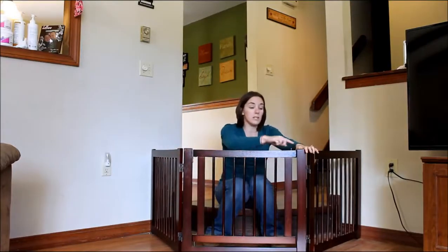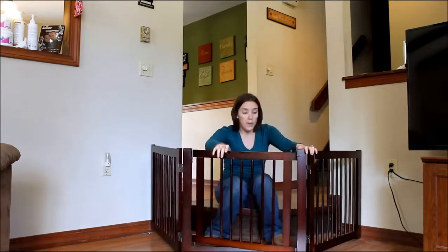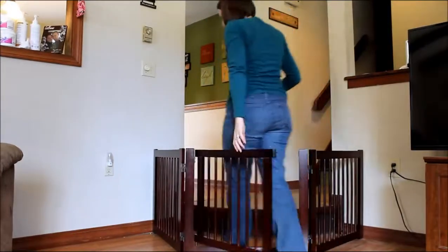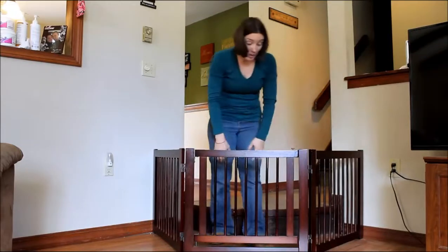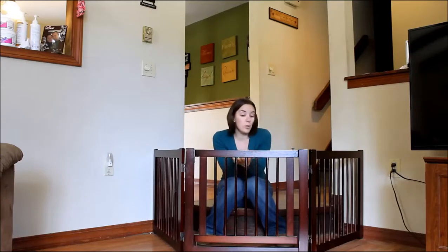And then of course you can see the latch at the top, you just slide that over. It's really easy to open it up and be able to walk through the gate, so that's a nice benefit. You don't always have to step over. If you have somebody in your home, like small children or elderly people who can't step over the gate as well, you can open it like that, so that's really great.